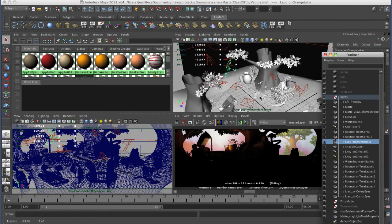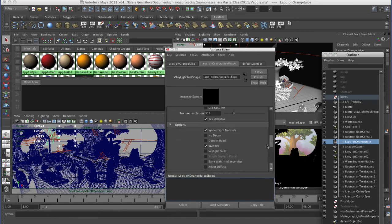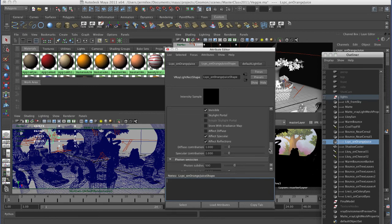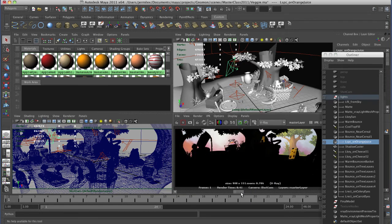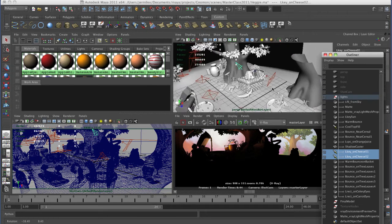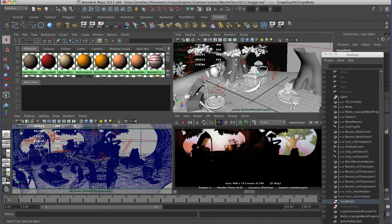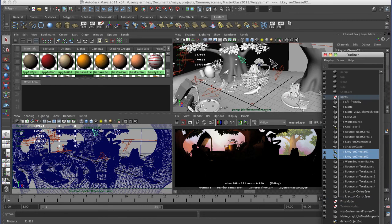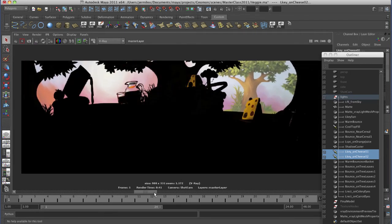I have a specular only light onto the orange juice, so this light only emits specular. It does not emit diffuse light, which means it's only going to make little highlights. And that one looks, well, I don't have that in here, but I have some key lights on the cheese. So this is kind of like light linked only to these cheese pieces. And so here's my little lights just to give a little bit more shine, make them stand out so you can see this cheese by itself.